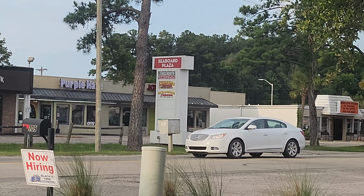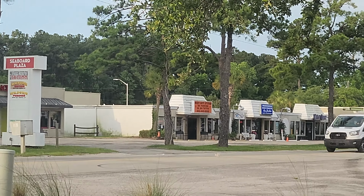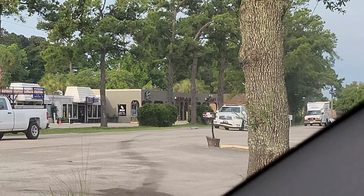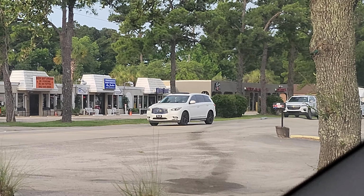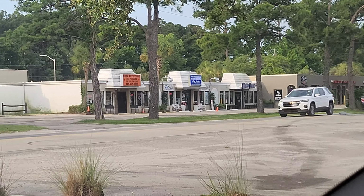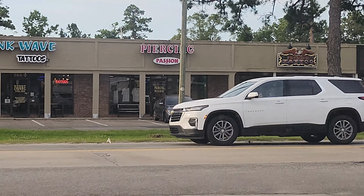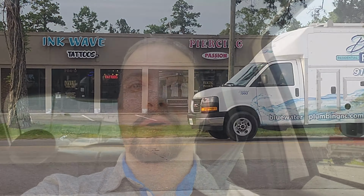That, I believe, is a tattoo shop behind the sign there. Piercing store, and not sure what's on the end over there, but that's probably more tattoo place. So if you want a tattoo in the Myrtle Beach area or get a piercing, you know the road to be on right here.